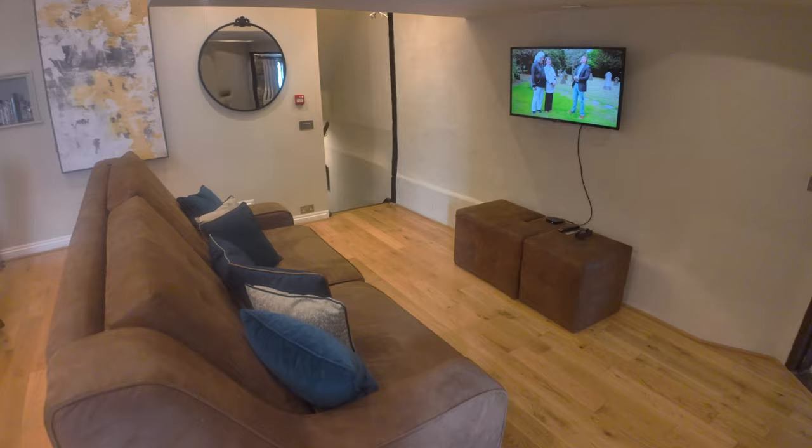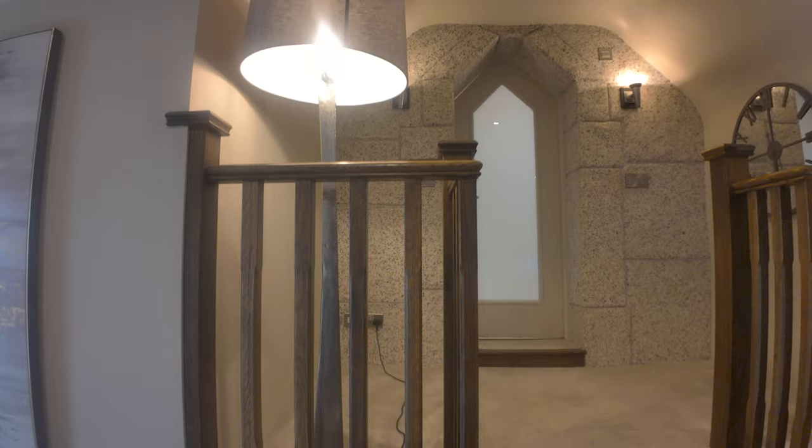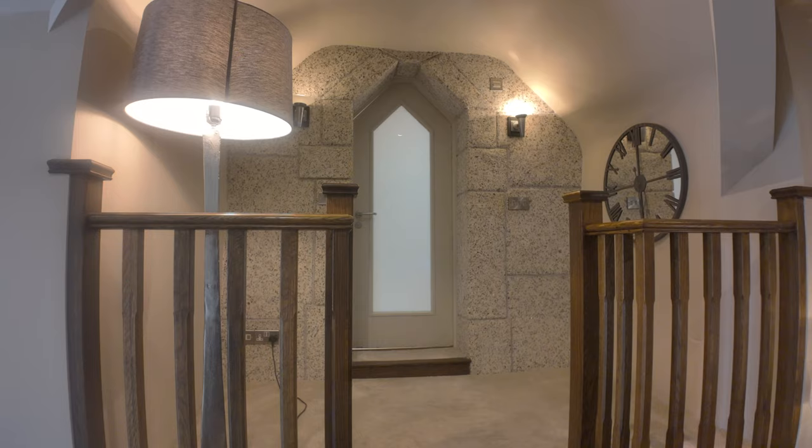So just here then, you've got some steps that lead up to another door, all finished really nicely. A nice big floor lamp just there as well. Really good, love the stonework there at the back and the archway leading into the next room. So let's head up these steps and see what's in this room.